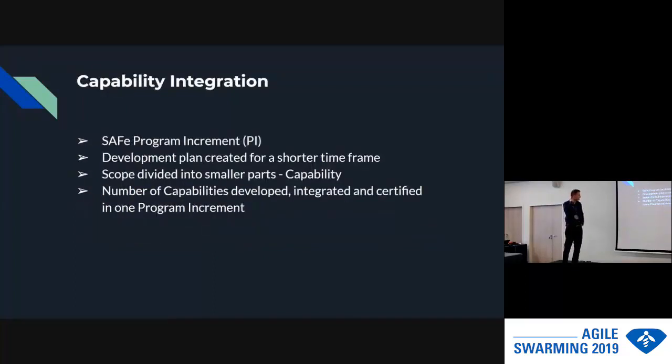That was before SAFe. Now SAFe came in and it changed a lot. It changed a lot in the processes we were using in Motorola. It introduced program increments. So now the planning time frame was much shorter. That was good. So in our case, program increment was 3 months.